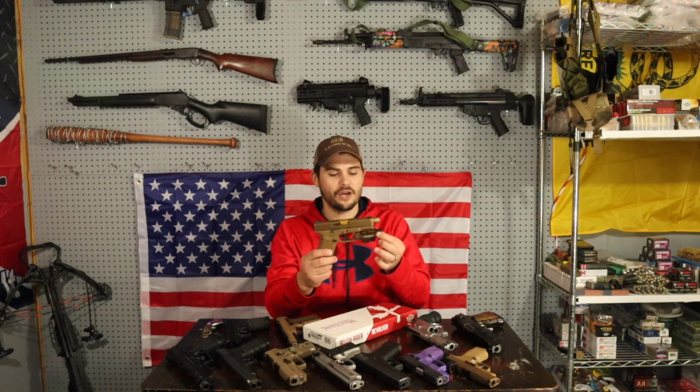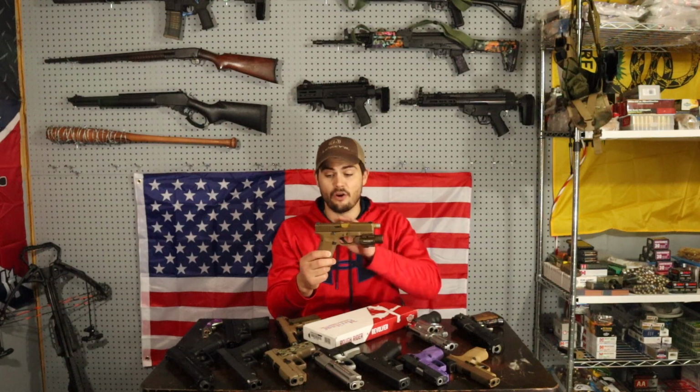I have not done anything to this gun. I will not modify a Glock. The only thing that I have done is put the Olight Baldr Pro on it, and I've put the Backup Tactical threaded barrel. It already came with night sights. This is my go-everywhere-with-me gun, and I will never, ever, ever get rid of this gun.